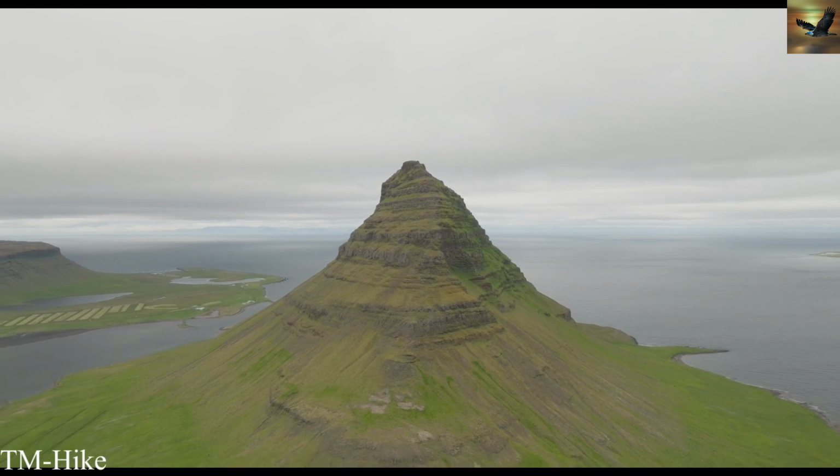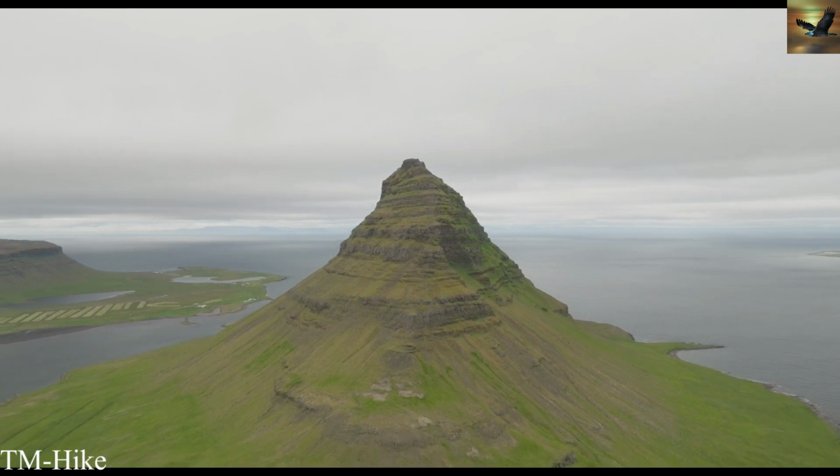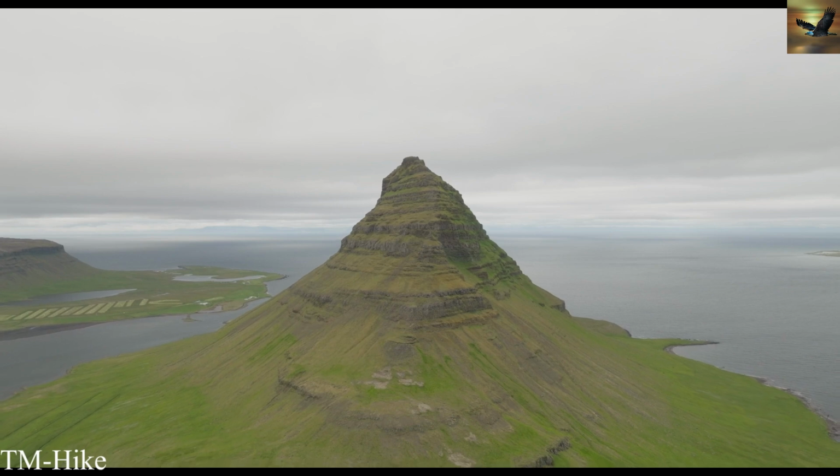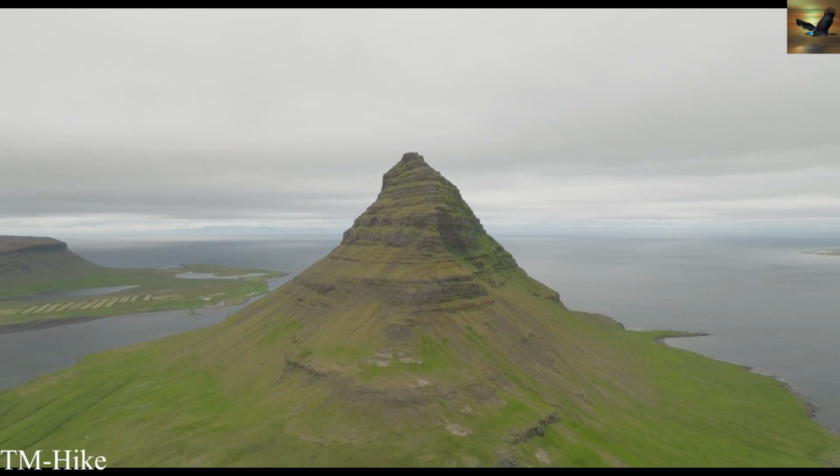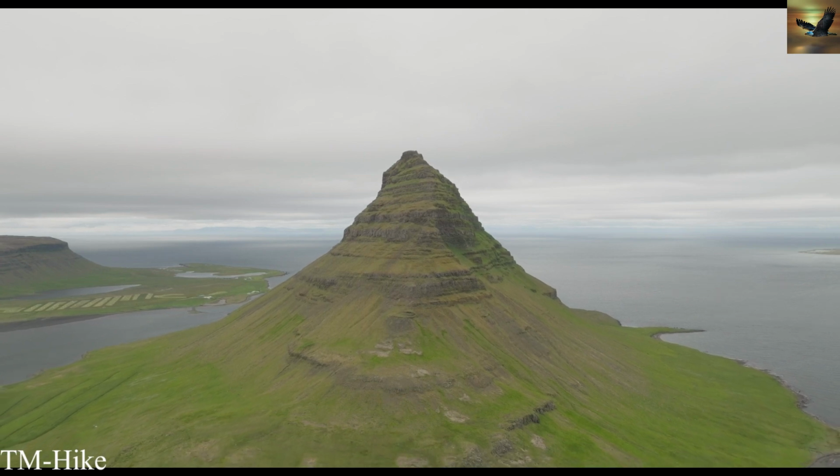Kirkjufell takes its name from its resemblance to a church steeple, sharpened at the top with long curved sides. From other angles, the mountain has been compared to a witch's hat or even a freshly scooped ice cream.